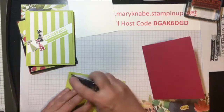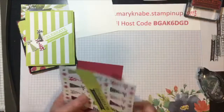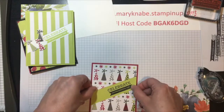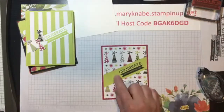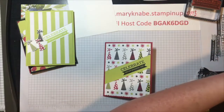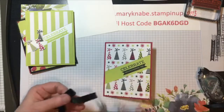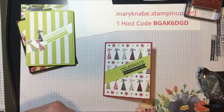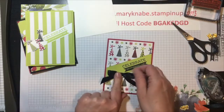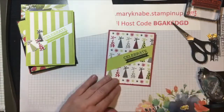So now I'm going to go ahead and adhere this to my card front. Okay. And there are lots of ways that I can finish this off. On this one, I made a bow earlier I was going to use for something, and I decided I didn't really like it on what I was making. So maybe I'll just use it on here. Let's see. Okay, I kind of like that. I'm not sure. Maybe like that. Nah, don't like it. Okay.